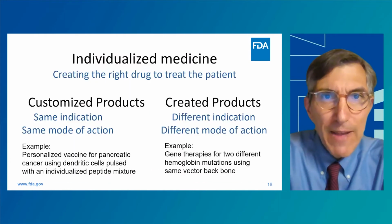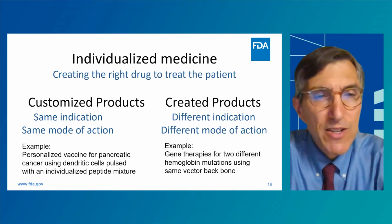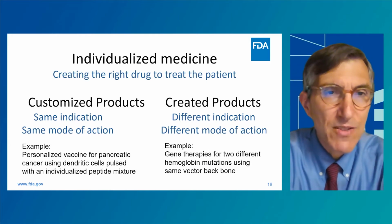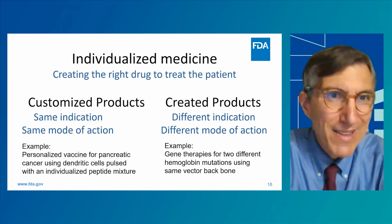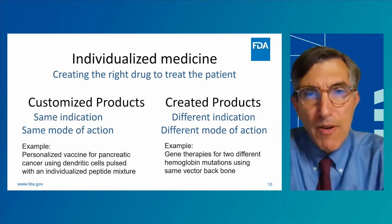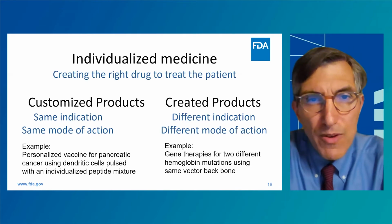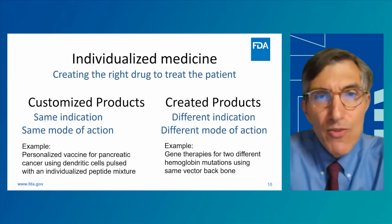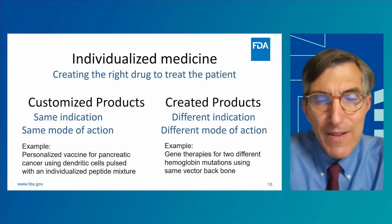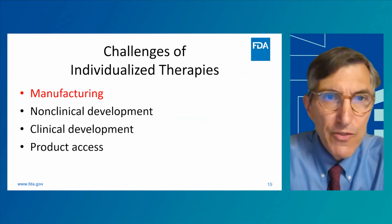And what do I mean by that? The made to measure products are really customized products, which we've had around for some time. These would be personalized cancer vaccines, or perhaps even, when you think about autologous chimeric antigen receptor T cells, they're a kind of customized product as well. But the bespoke products are really created products where we're really starting over again. We might be using the same cloth, that is the same vector, but we're going to cut it differently, that is putting in different inserts for different individuals.